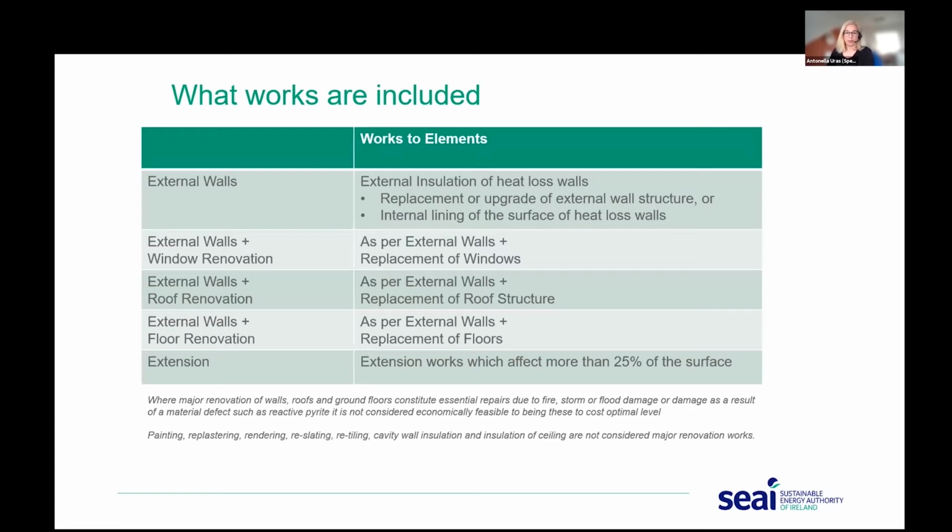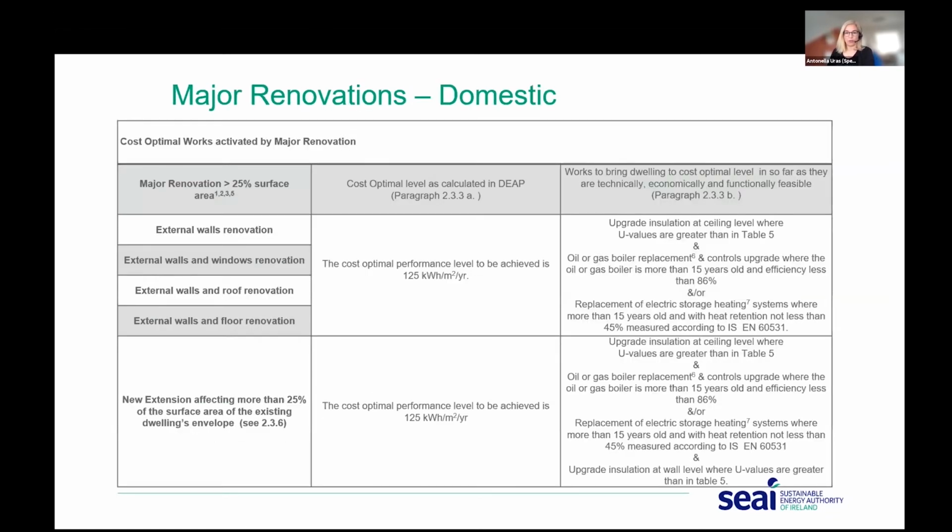So cavity fill is not included in the insulation works of external walls because it's not considered to be a major work. The first option of cost optimal level is to achieve B2 rating, so a level of 125 kilowatt hour per square meter per year. Also alternatives are available and they consist in upgrading roof insulation at ceiling level and replacing certain heat sources, in certain cases.